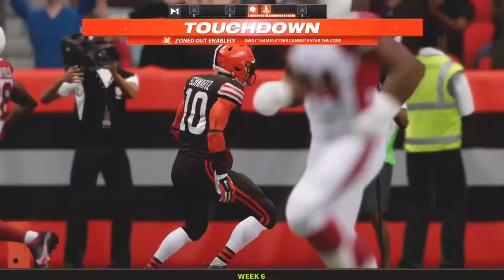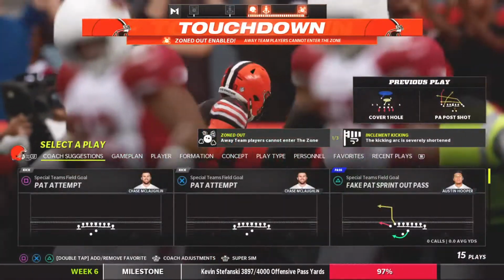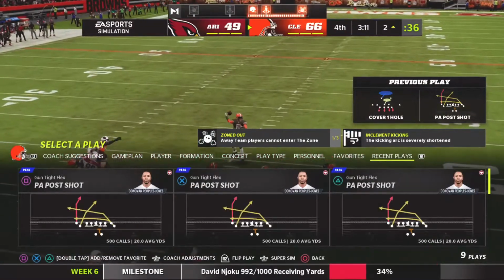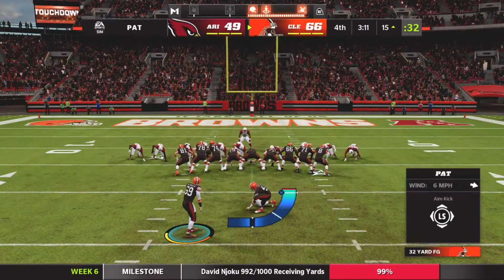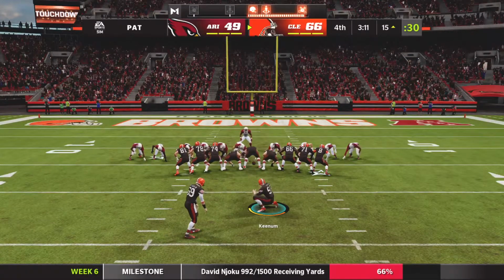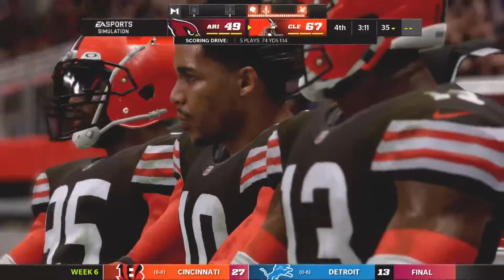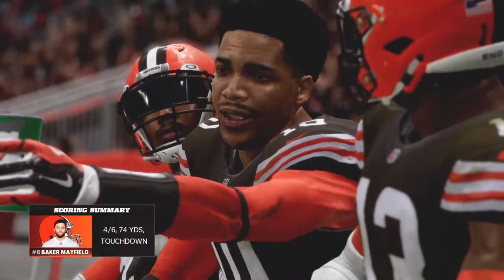And that's going to be caught for a Browns touchdown. Anthony Schwartz with touchdown number 23 here on the year. And the Browns are looking to run it to 5-1 on the season as they add to their fourth quarter lead. Extra point by McLaughlin is up and good. And the lead is up to 18 now.